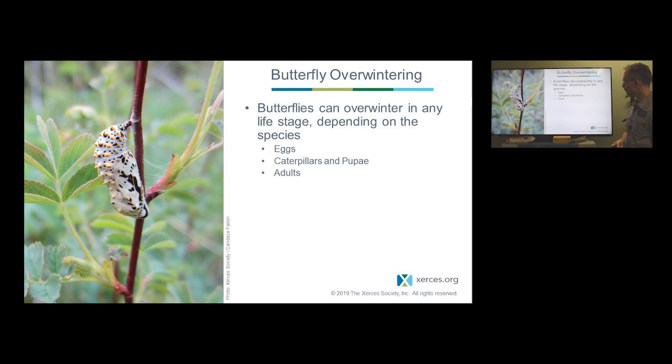Another important habitat component to think about with butterflies is overwintering sites. To a certain degree, we talked about this in many ways, thinking about queen bumblebees that need that sort of duff layer to dig underneath in order to overwinter. Butterflies similarly need some protected place where they spend those cold, wet months. And they can be doing this in many different life stages. Some species overwinter as eggs, others as caterpillars or pupae, some as adults.